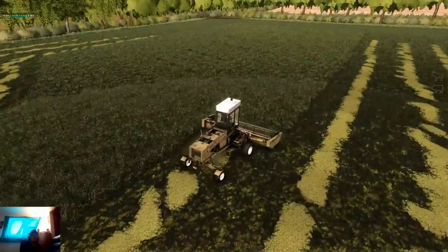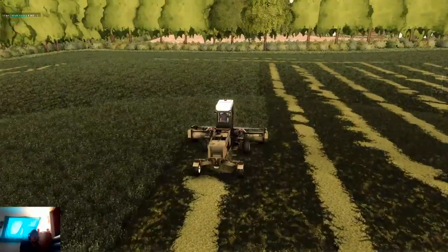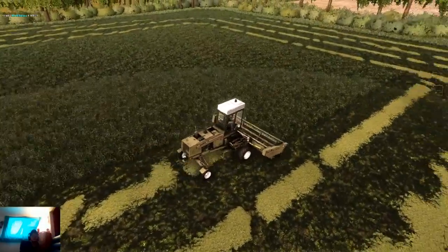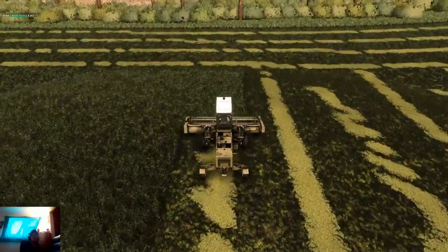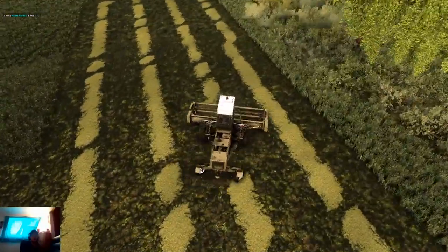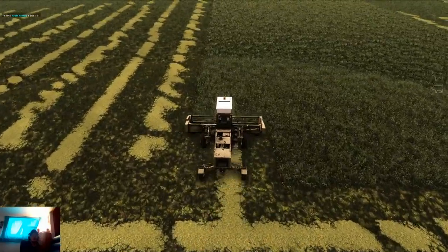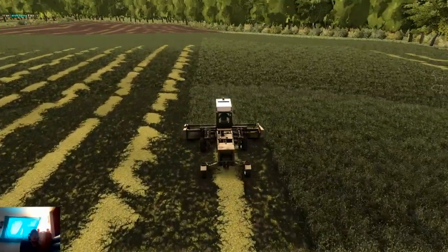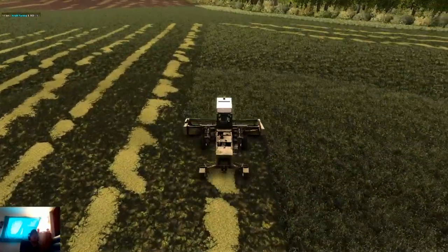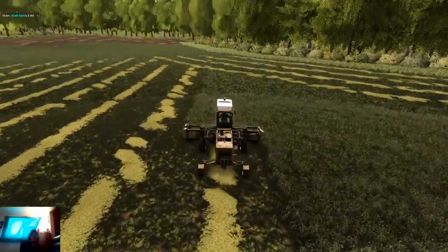This little swather definitely knocks it out pretty quick, which is nice. It's always good when we can get our work done quick. We've already got a little over three hours on this machine just in cutting hay. Three hours in game is a long time, but if it was only 3 hours in real life, that'd be ridiculous. Only spent 3 hours cutting hay.